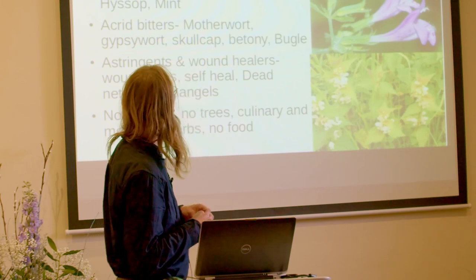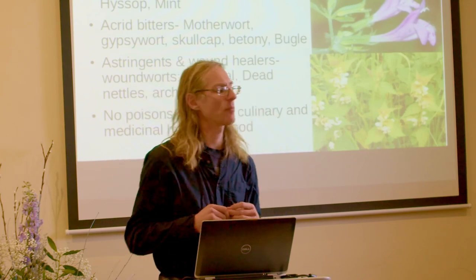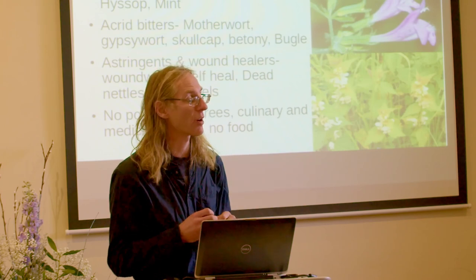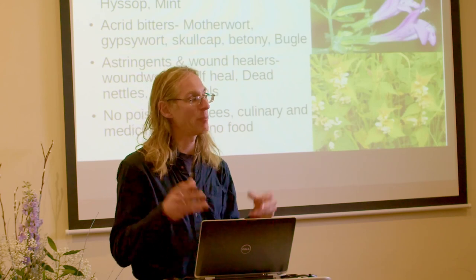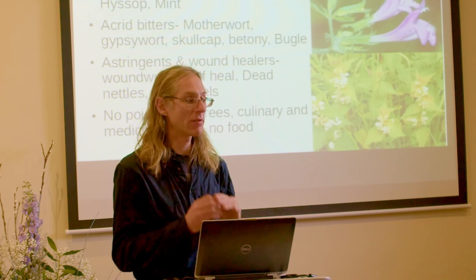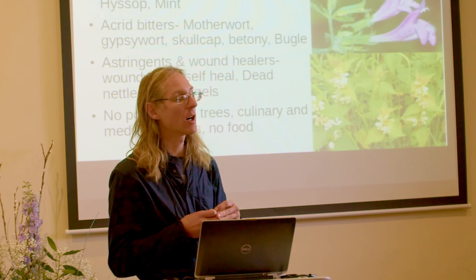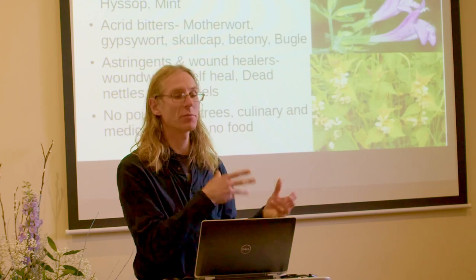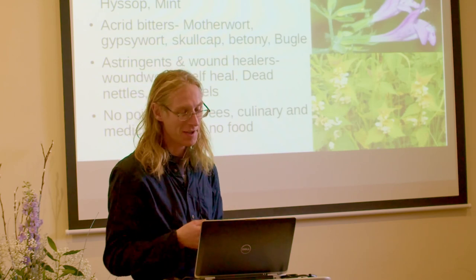And then of course you get the kind of acrid herbs. So motherwort is something that you see in the wildflower books. I've never actually seen it growing wild, but it's got this intensely bitter flavour, but very relaxing. And it's also used for childbirth, and actually it can be used during the first few weeks afterwards. It kind of helps with milk flow and it helps everyone keep calm.